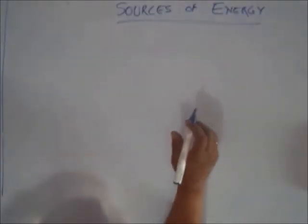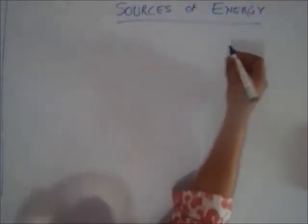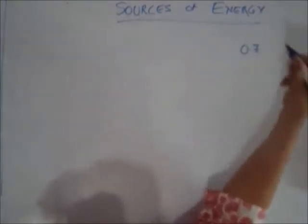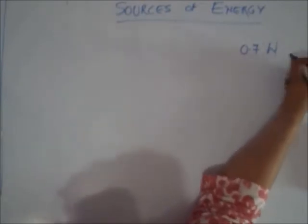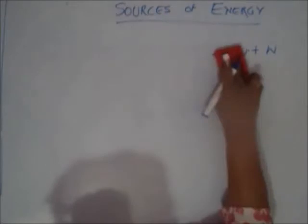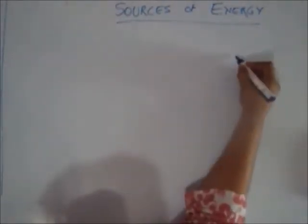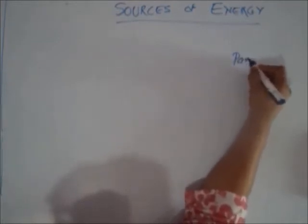Okay, the solar cell has a problem: it has very little electrical energy available to us. 0.7 watt is the power available from a single cell, which is not sufficient. So what we do is we put lots of them in series together to make something called a solar panel.